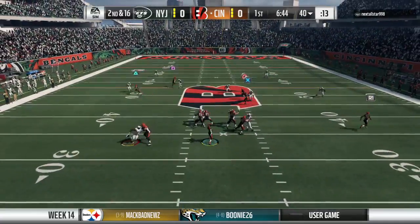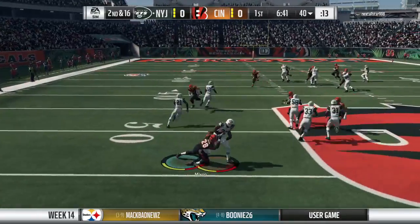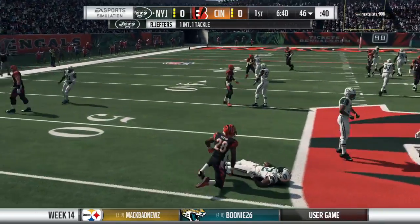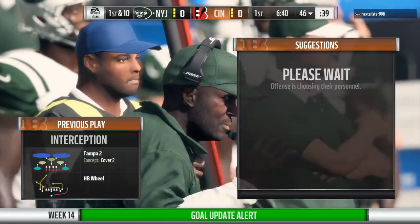Now Wilson on 2nd down. Looking for Benjamin, but it's intercepted. Picked off near the 42. And the return out shy of midfield to the 46-yard line.